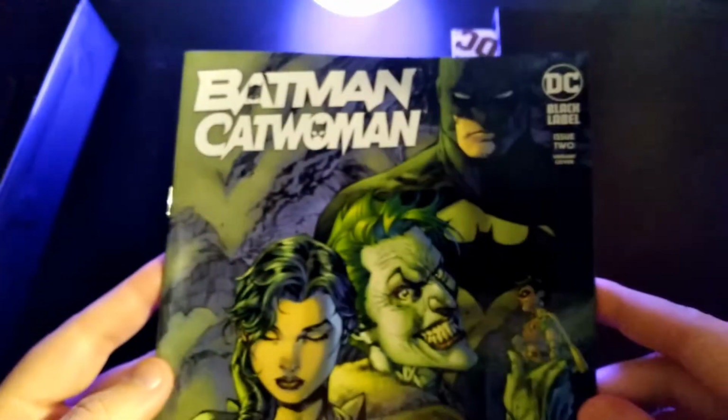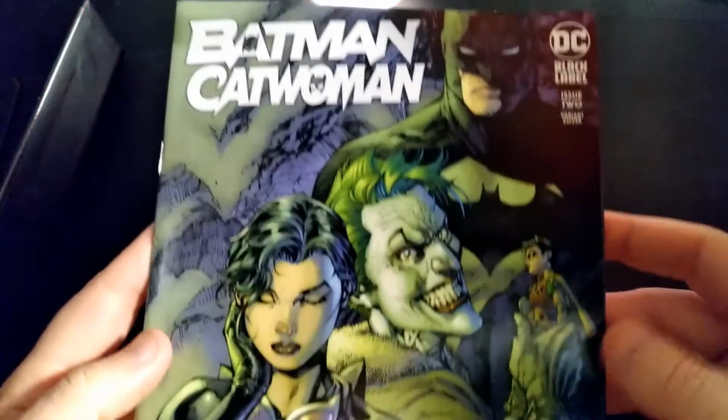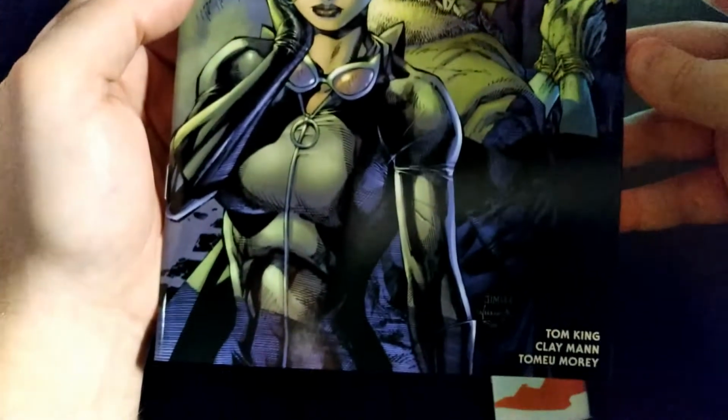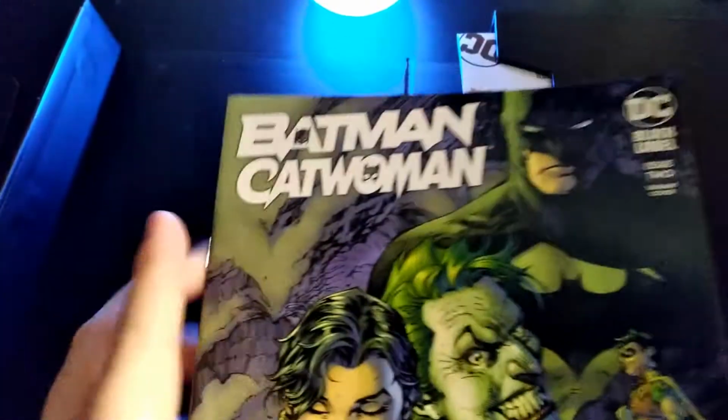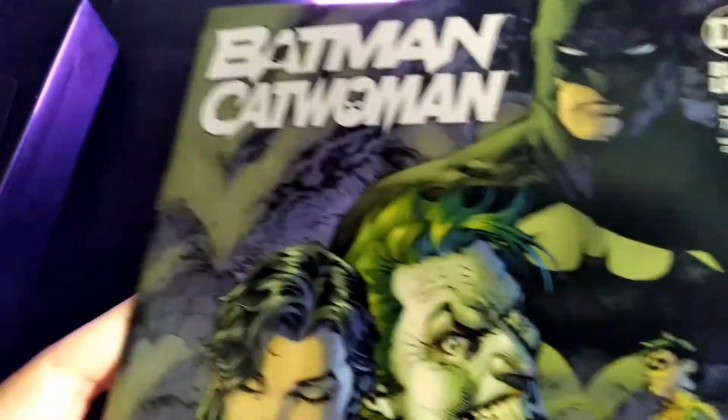So, we're going to start off with Batman and Catwoman number 2. And this is the Jim Lee variant, which looks great. My shop actually sold through their stock. I was seeing what other covers they had, and they sold through them all.